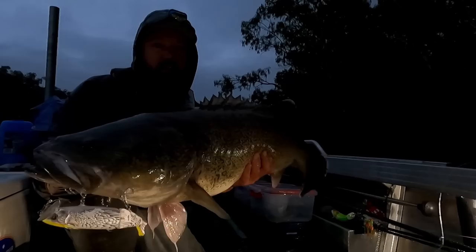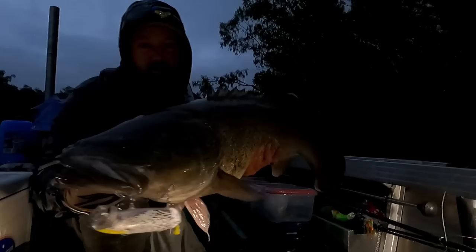Get a load of this first snag of the morning. Got up in the rain. It hasn't stopped raining, but that is an absolute cracker off the top. Yeah. All right, big boy. Off he goes. Whew.